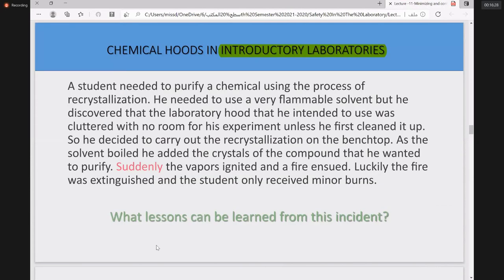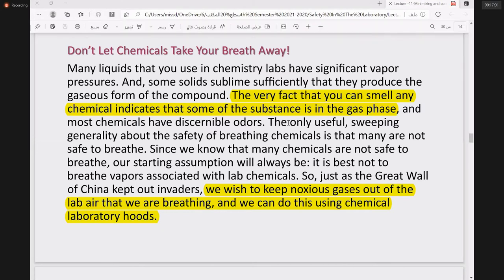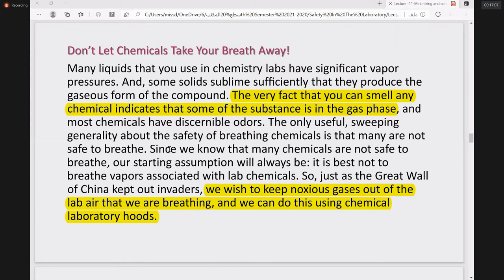Next part, let's talk about the fume hood or the chemical hoods in the introductory laboratory. Don't let chemicals take your breath away. Many liquids that you use in the lab and some solids also will generate gases, chemical substances in the gas phase. And most chemicals have a discernible odor. The only useful sweeping generalization about the safety of breathing chemicals is that many are not safe to breathe.